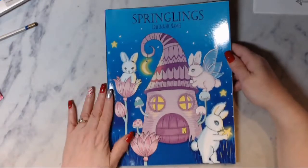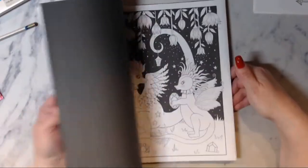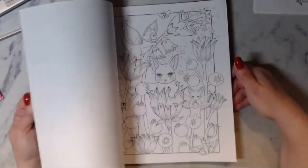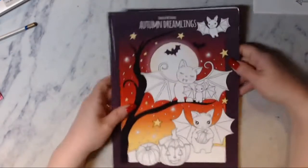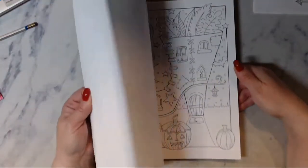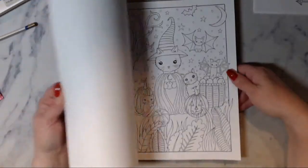I have Springlings by Edwina McNamee. Again, black backgrounds. And I have not colored in that. I have Autumn Dreamlings. I did do that one. I did that one. And that must be it. That's it for this book.